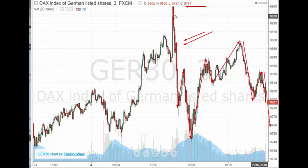And this could be impulsive, but stretching it a bit. This is definitely an ABC. That does encourage the view. This is looking impulsive. So let's have a look at the S&P.